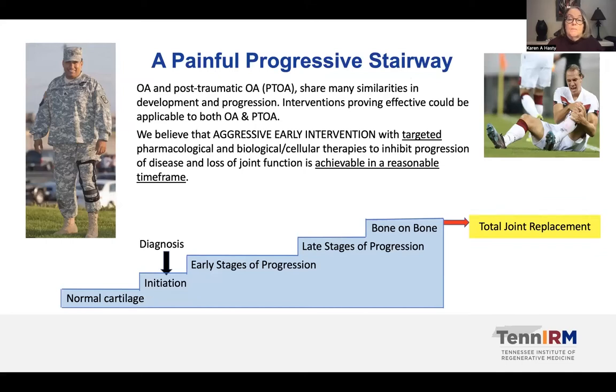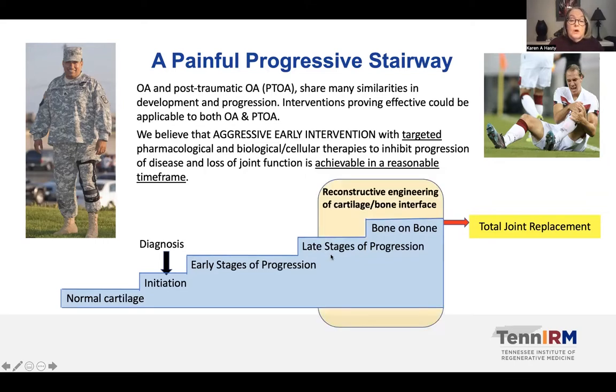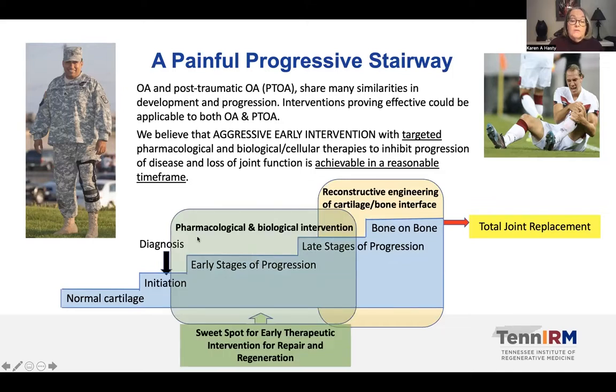If you look at the development of arthritis as a progressive stairway, we'll see that some of these steps are longer here for the early stages, but they all progress to the later stages and to the bone-on-bone that mandates total joint replacement at this time. We think that there's a window of intervention much earlier than the late stages, which is a sweet spot for therapeutic intervention, and that we can accomplish repair and regeneration in a reasonable period of time with this aggressive early intervention.